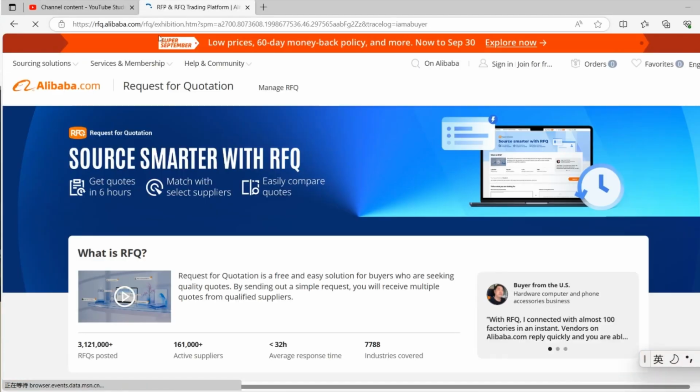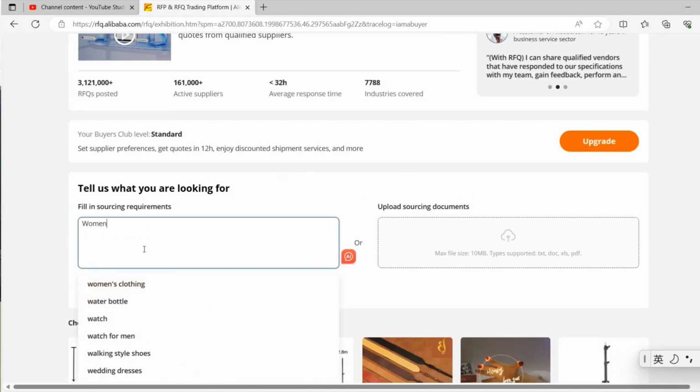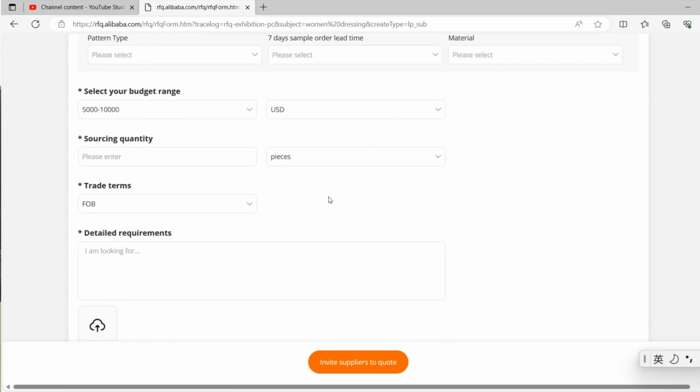The other way to find suppliers is to use the feature of Alibaba called RFQ. It stands for Request for Quotation. It is a feature where users can invite suppliers for potential competitive bidding. Go to Request for Quotation on Alibaba, then scroll down and you're going to see a section called Tell us what you are looking for. Then just type in the product keyword and go from there. By doing it this way, you don't actually have to contact the suppliers. Instead, the suppliers will see your requirement and contact you actively.